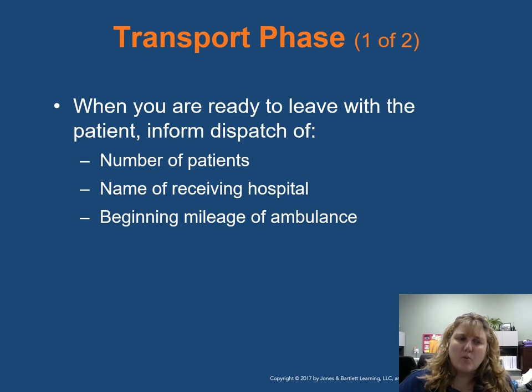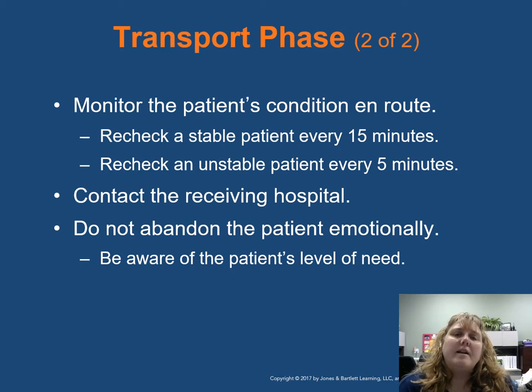And I'm not aware of any agency in West Virginia that requires you to inform dispatch of beginning mileage. This is something that usually is handled on the paperwork side. So you want to monitor your patient's condition while you're en route to the receiving facility. And it's really important to remember this.